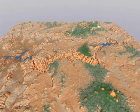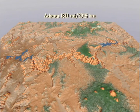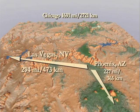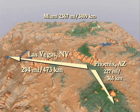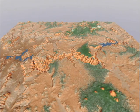Just getting to the canyon presents a few tactical problems. You can fly into Las Vegas, Phoenix, Flagstaff, or Grand Canyon. Adding up the flight times, connection delays, and driving times, it's a full day's travel just to reach the canyon from most places in the United States.